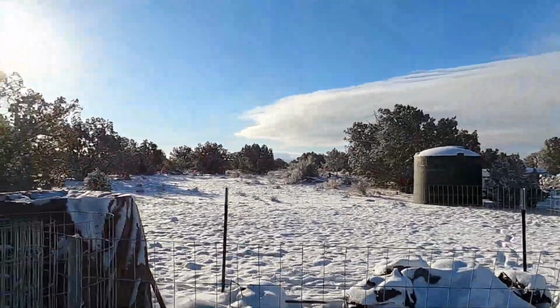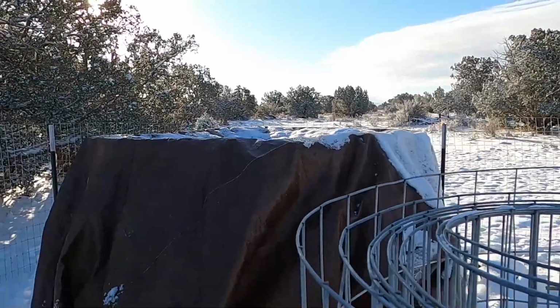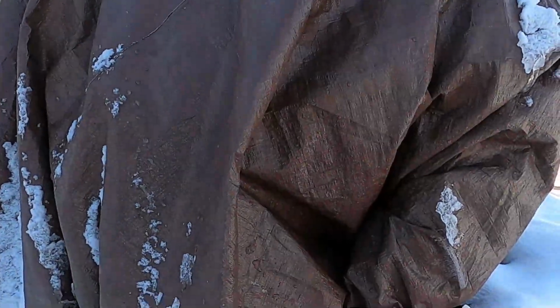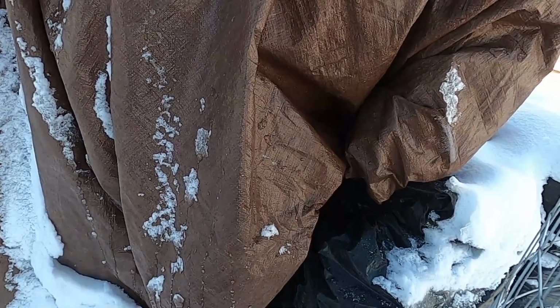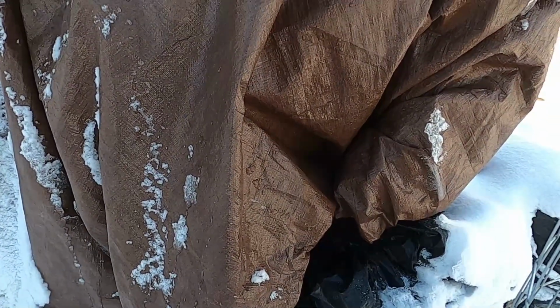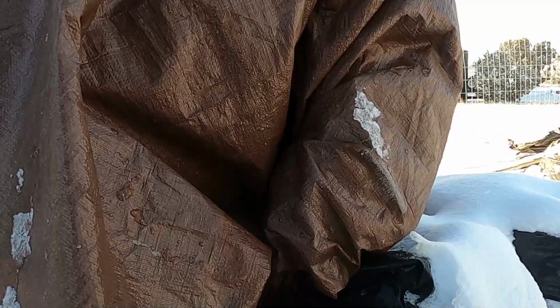But the fact that I can see steam coming out of this thing, I mean, look at that. There is steam coming out of the vent. That is freaking awesome. Steam coming out of the vent. That's how you know you got some hot compost going in the winter.